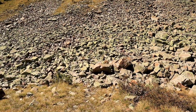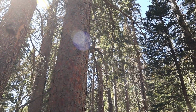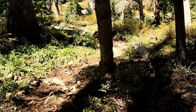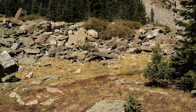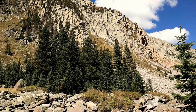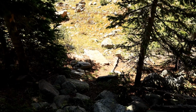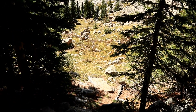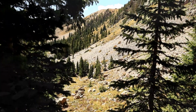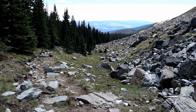Now the trail is just following a talus slope. There are some steep sections through here. I'm gonna go out on a limb and call this a very steep section alongside the talus slopes here. Alright, I'm up on top of that slope and I think I'm done with the most difficult climb.